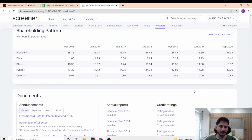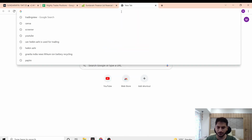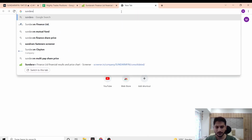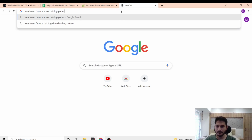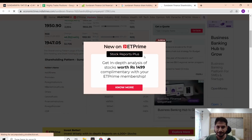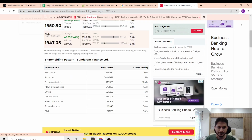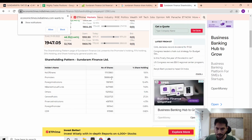And if you look at the shareholding pattern, wow, we don't have the shareholding pattern beyond September. Okay, let's take a quick look if we can find the shareholding patterns somewhere else. Sundaram Finance. Let's see if Economic Times is updated. Okay. How do I read this? Till when is this updated?